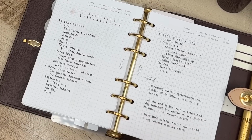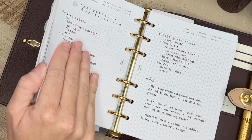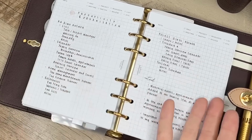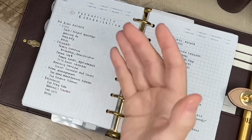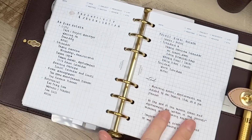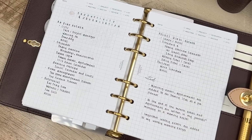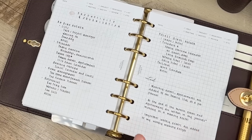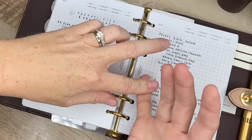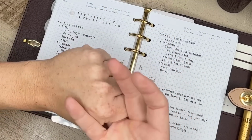And then at the end of each month, because I don't keep these inserts for many years, I do go and I toss them. I do like to keep a book bound system for that. So any important appointments and events, I will write them out in my journal in either the weekly hourly section, which I use as a daily memory keeper, or in my monthly.